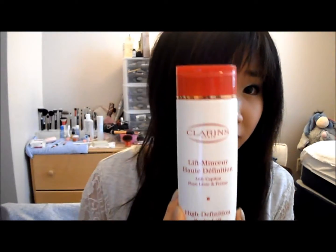Since we're on the subject of the Clarins product, I think I might as well throw in a quick review for the High Definition Body Lift. This doesn't do anything. I swear I haven't felt a difference. I didn't feel like it controls my cellulite. I don't really think it firms my thighs or hips or anything. I can't feel a difference. So this is not worth the price at all, but if you want to try this, sure, but just beware it doesn't help with double chin. It just helps with water retention.